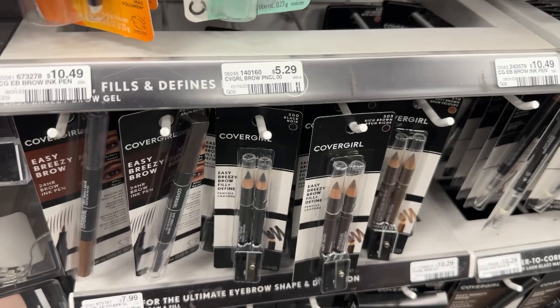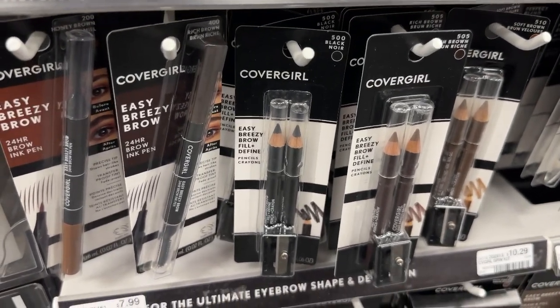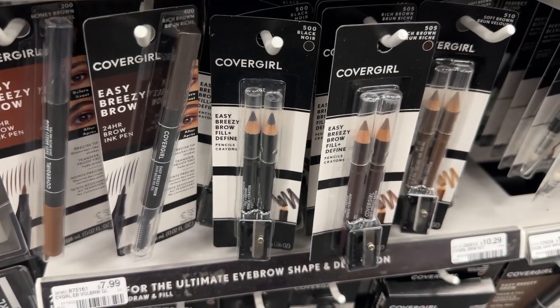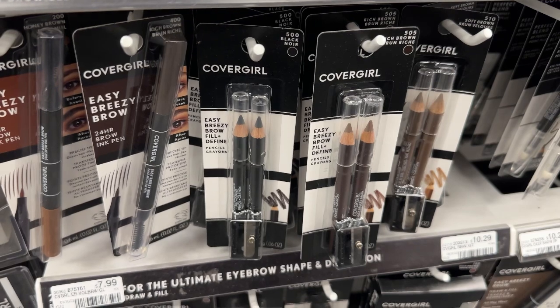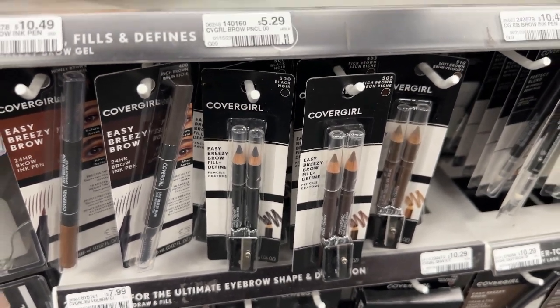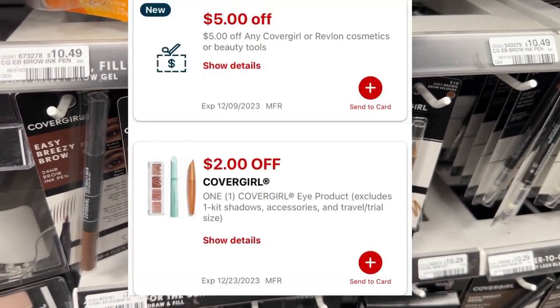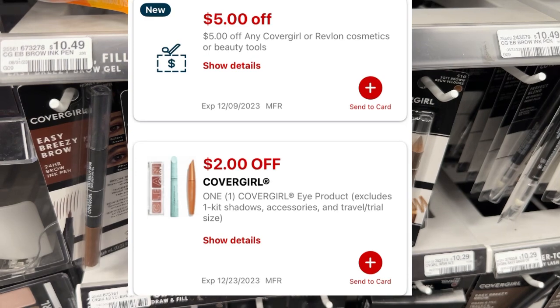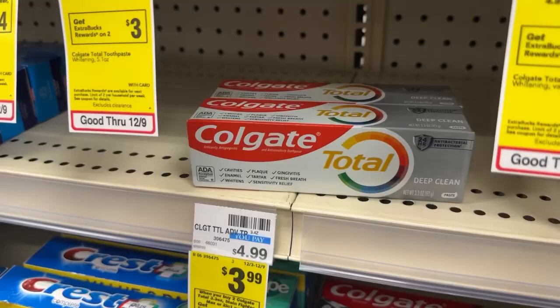So the CoverGirl is on promotion of spend 18, get back a $5 ECB, but I will not be completing that deal. I will instead just be picking up one of the twin brow pencils for $5.29. We have a $5 instant coupon and a $2 digital coupon that I thought was going to adjust down, but it did not and gave me overage of $1.71.